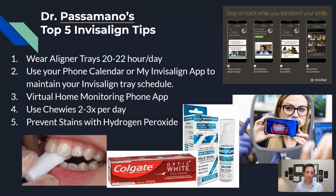And the last thing, number 5, is preventing the stains with hydrogen peroxide based products. So that's gonna mean hydrogen peroxide based toothpaste, which is like Colgate Optic White, Arm & Hammer PeroxyCare, and also using the foam. That's gonna be the Ever Smile White Foam. They'll do a small little spray of the foam inside the tray. This is great for when you're on the go or at lunch.